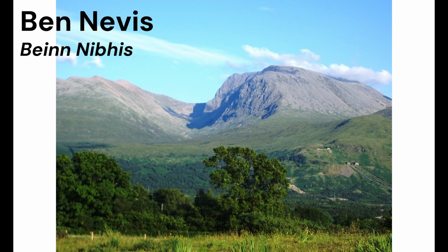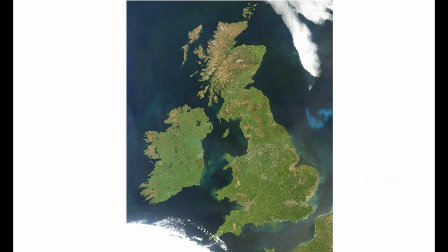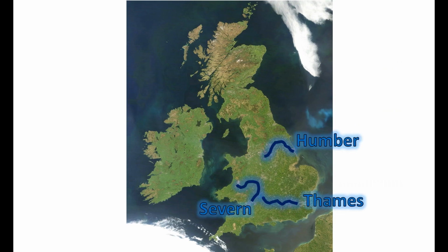Topographically, the highest peak in the Isles is Ben Nevis in Scotland, but there's mountainous patches all over the place. Some rivers are also well known outside of the Isles, and we'll get into these more as the video progresses, but here's some for now: the Thames, Humber, Severn, and Shannon.